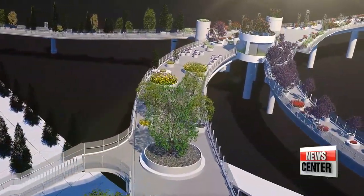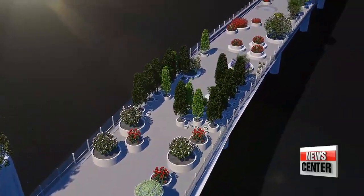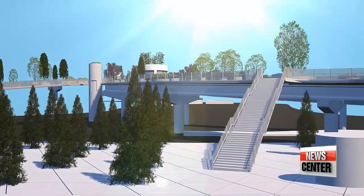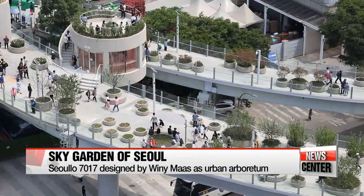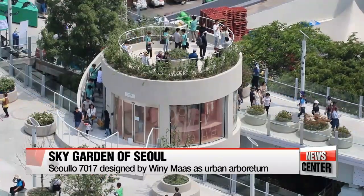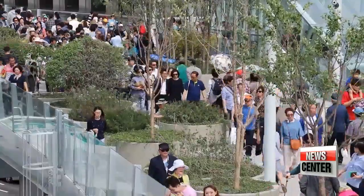Also sporting the nickname Sky Garden, the overpass was designed by a renowned Dutch architect named Winnie Maas, who took first place in Seoul's 2015 International Design Competition. Just like its nickname, the kilometer-long pedestrian park features more than 24,000 trees and plants of 228 species, most of which are arranged throughout the overpass in the order of the Korean alphabet Hangul.